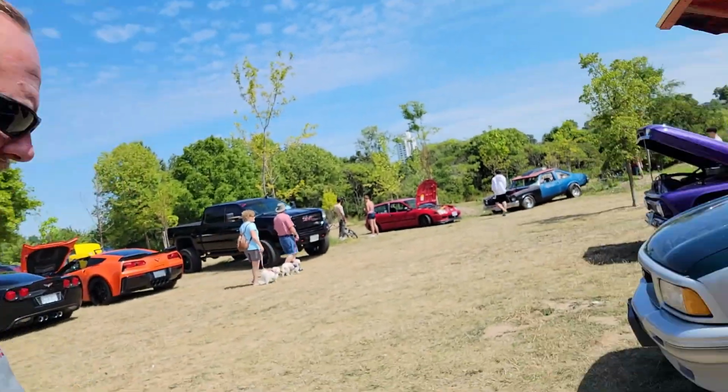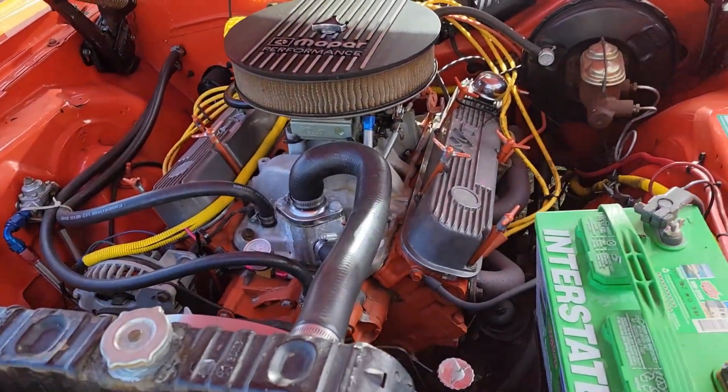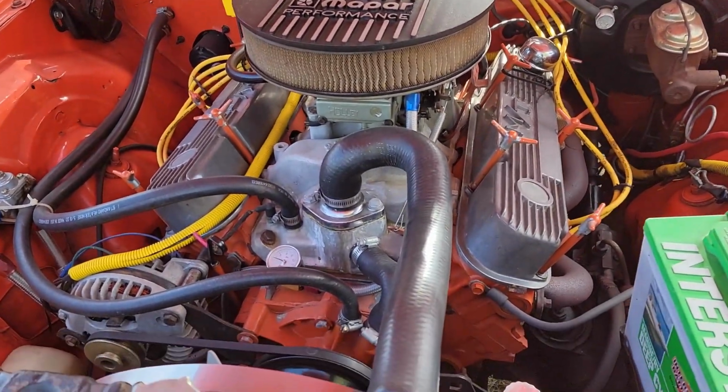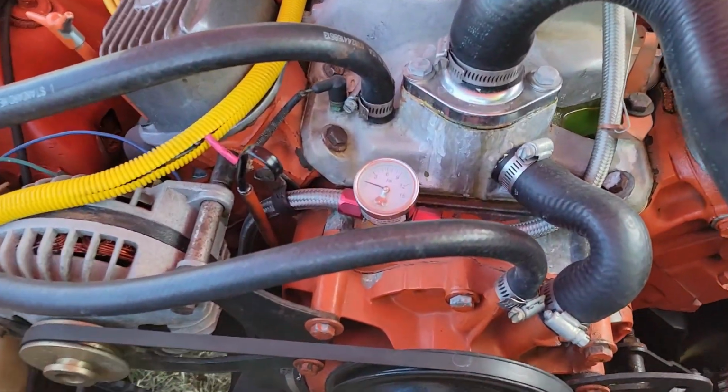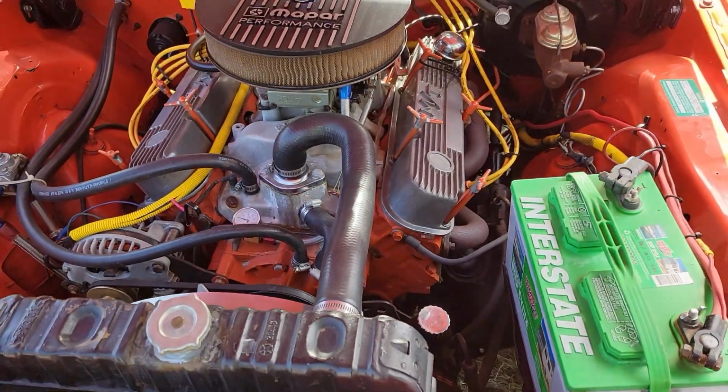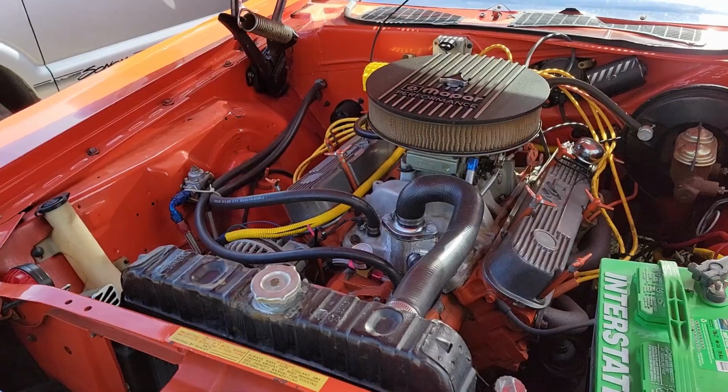And we'll take a look at this. Here's the engine, ladies and gentlemen. What was the engine size? 340. 340, and take a look at that. It's got a gauge to measure fuel pressure. That's amazing. The ignition box.